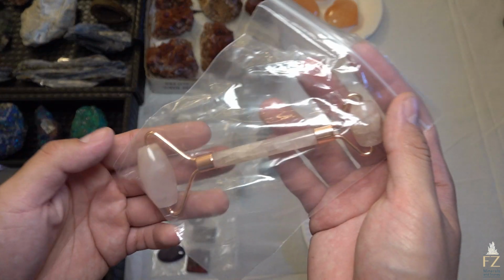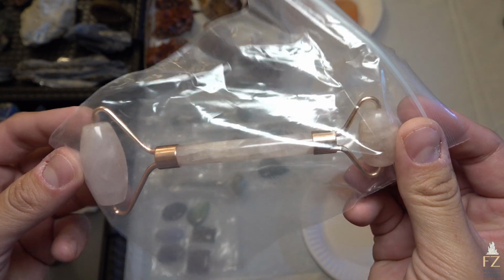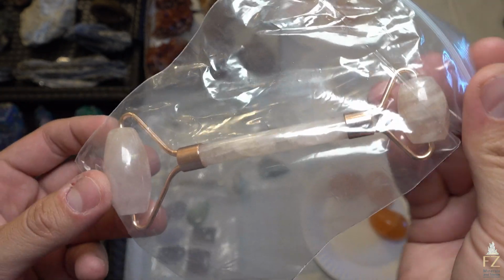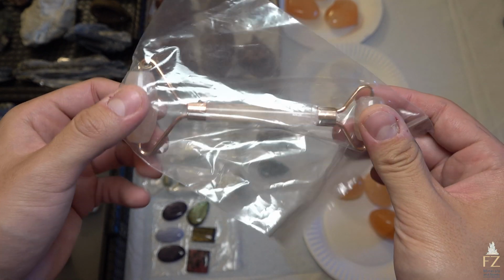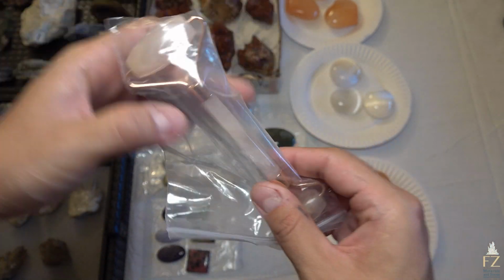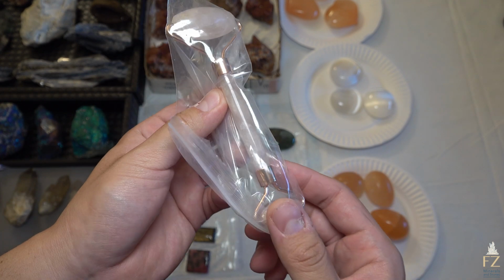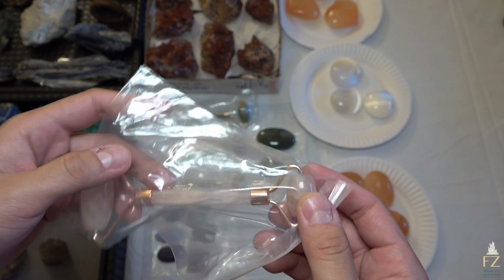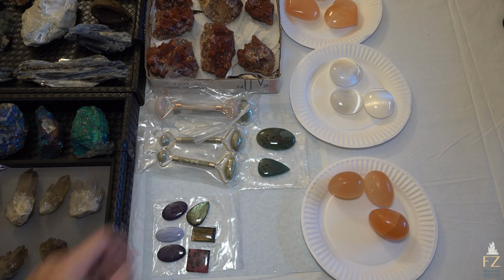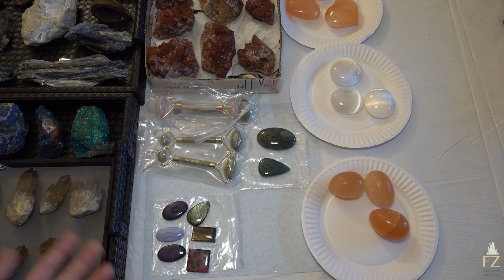Now this stuff is so awesome. This rose quartz face roller is just so freaking cool, and it's so pretty. I don't know if the camera's doing it justice right now because the plastic bag is giving a reflection. But I really like the rose quartz ones. They look so good. And I've already sold a couple. That's my last one. So if you guys want it, go ahead and grab it. It's on my Etsy. But that's my last one, and I'm not going to have any more.